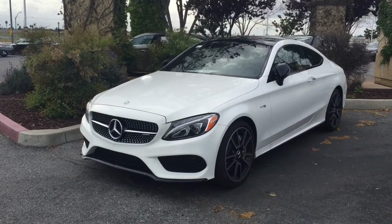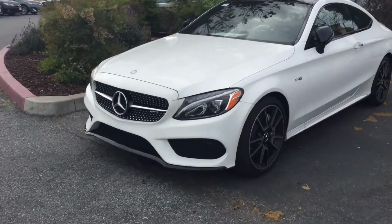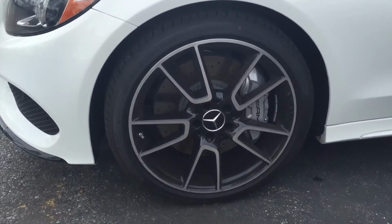This is polar white on black with the night package. 19-inch wheels up front.